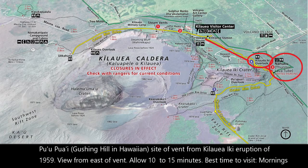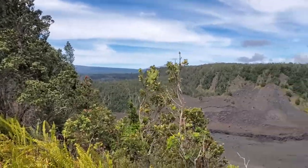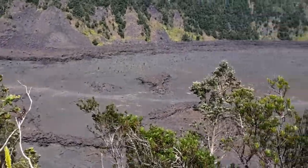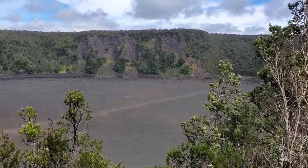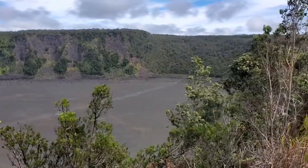Now, just down the road, just a short distance, is the view of Pauahi, which means Gushing Hill in Hawaiian. It's the site of the vent from the Kilauea eruption of 1959. This is actually a little bit closer than the other vantage point of the Kilauea lookout. There are fewer trees here blocking the view, so you can actually see more of the crater floor of Kilauea. That line in the middle of the crater floor is the Kilauea trail.